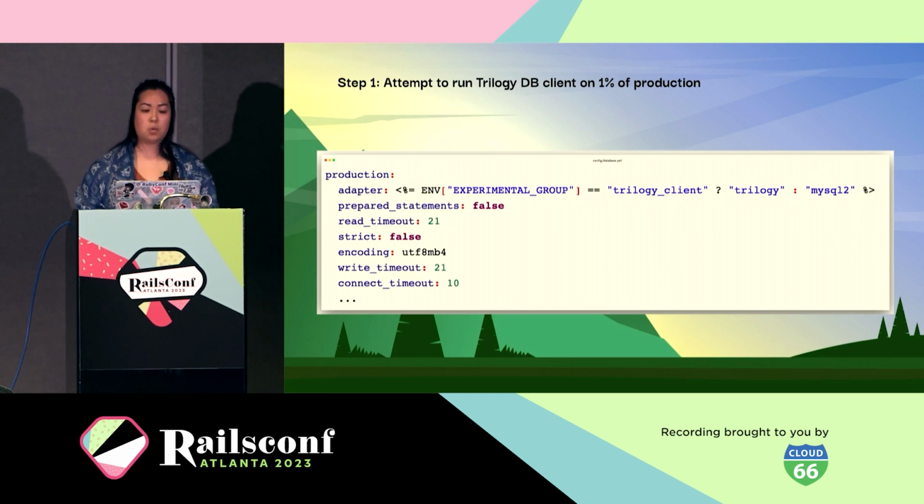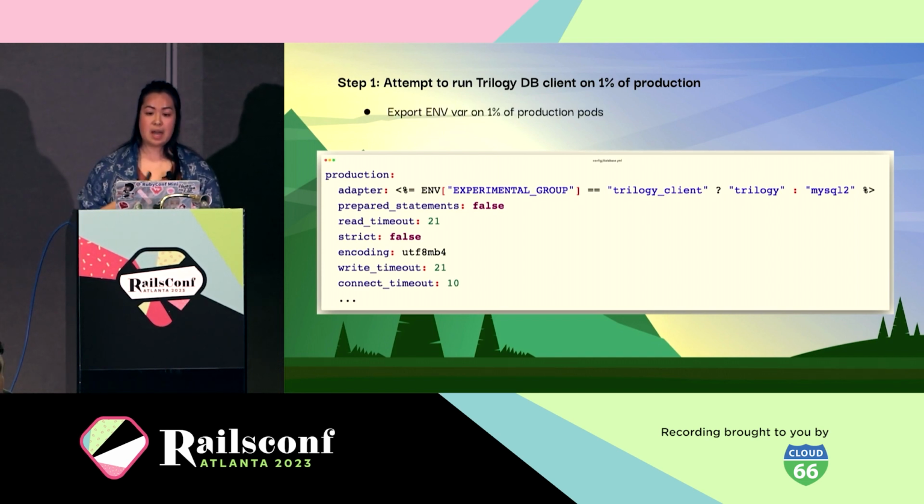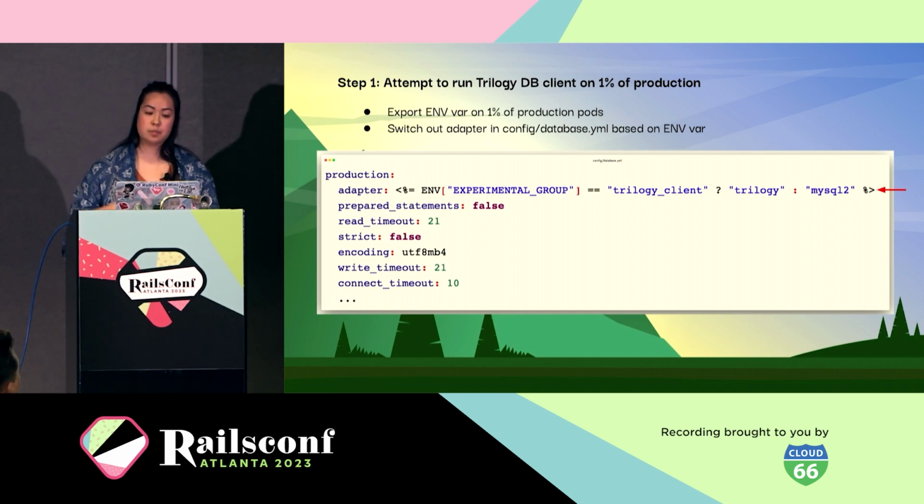So let's talk about how we deployed Trilogy to production. To start, we decided to run the Trilogy database client on 1% of production traffic. We did this by exporting an environment variable to 1% of our pods, and then configuring the database adapter in our database.yaml based on whether this environment variable was set. So experimental group was the environment variable we exported. We set it to Trilogy client on 1% of our pods, and then the database adapter was set to Trilogy for those pods.